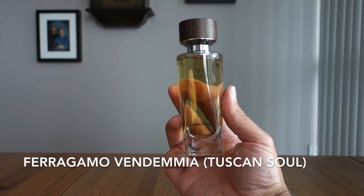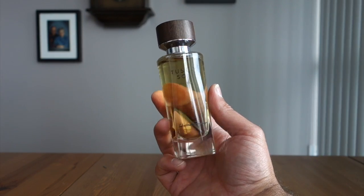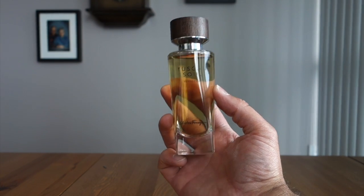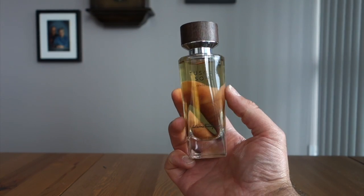VENDEMMIA. This is probably in my top 3, top 5 most expensive fragrances. Really nice fig note. It's unisex, very classy, and I really do like this one. I actually got this one at the Holt Renfrew in downtown Toronto in Yorkville. So if you ever see me there, make sure you say hello. I actually frequent there quite a bit.